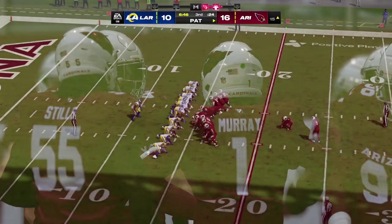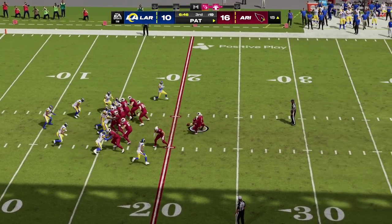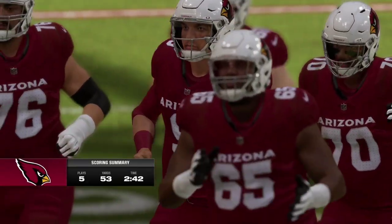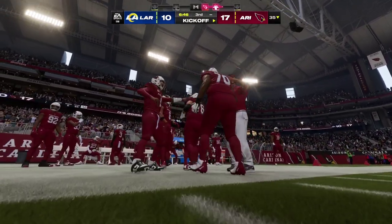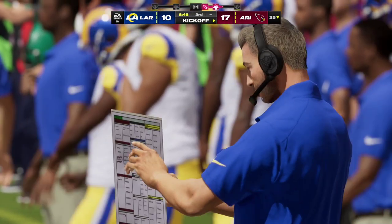Oh, Davis from the top rope. I like it. Prater for the extra point, and that makes it a 17-10 score. 5 plays there on that drive. And the play that polished it off was the touchdown run by Kyler Murray.